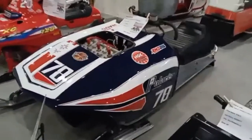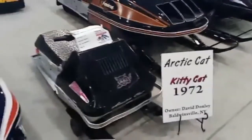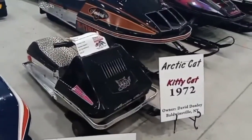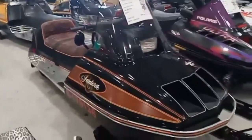It's a 77 RXL owned by David Donnelly from Baldwinsville, New York. And of course, I believe this is the first year of the Kitty Cat, 1972. Owned by Colin Bennett of Baldwinsville, New York. Beautiful Pantera. I remember really, really liking these when they came out.